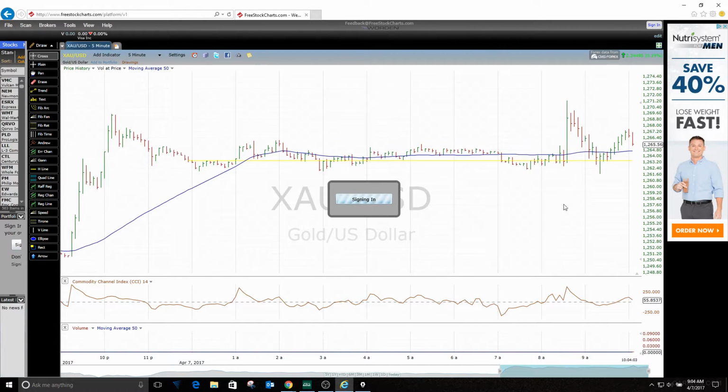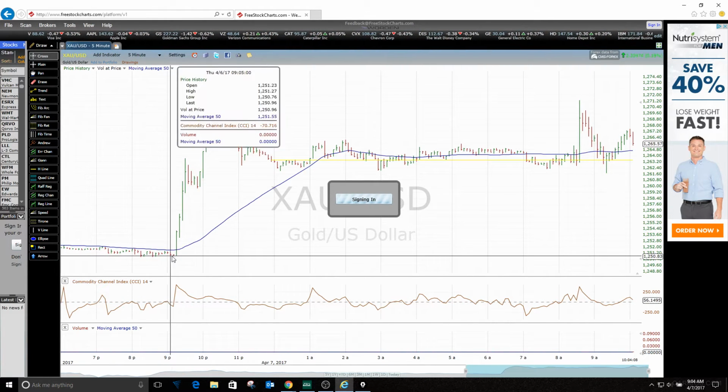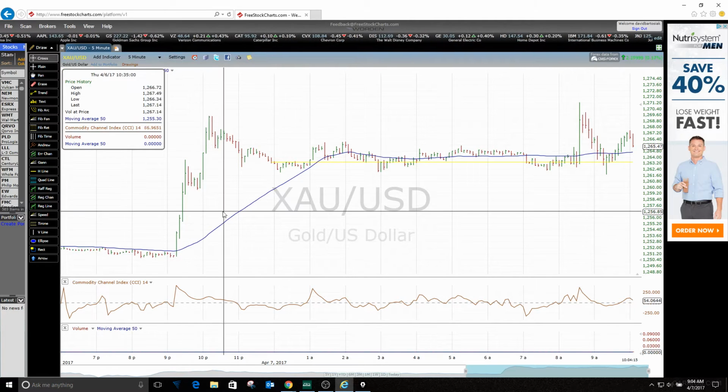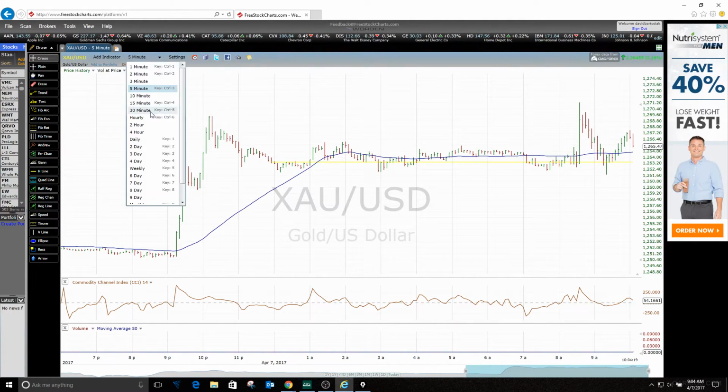And, oh yeah, here's that gold move I was talking about, guys. While this is pulling up, look at this thing. Went from 1250 to almost 1270. Blink of an eye, and then it's been chopping around ever since. Anyway, we're not paying attention to gold right now, though.